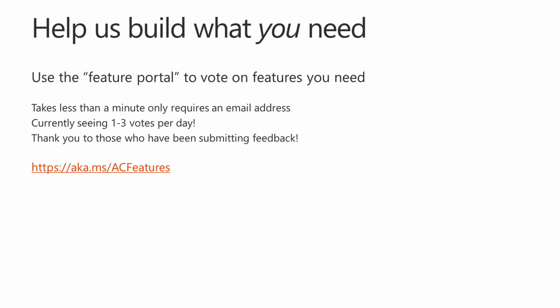Okay, next topic. So we have been using this product called Product Board, which offers a feature portal of sorts that is a very, what I would consider, user-friendly way of helping drive a product from the outside, from the customer's point of view, that being those of you on this call. So we have this feature portal. I've given it a short URL now.